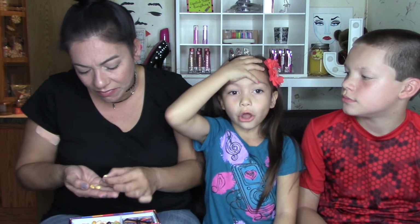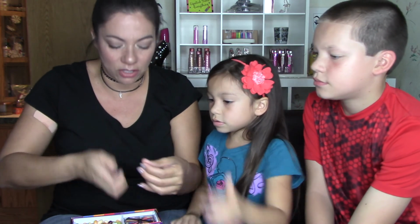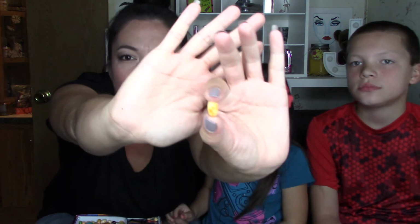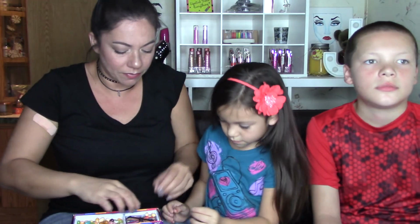All right, so here we go. This is going to be caramel corn or moldy cheese. I hope it's not moldy cheese. Okay, hold on you guys. Chip, stop. All right, this one here is a yellow jelly bean and it has brown speckles on it. Okay. I am ready.